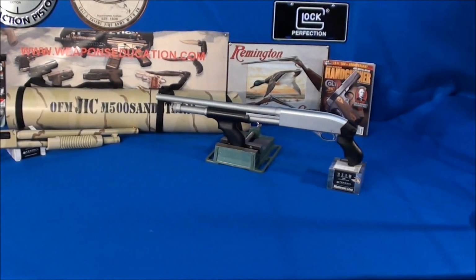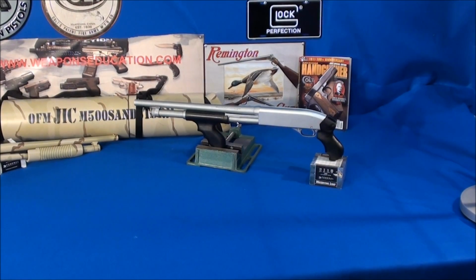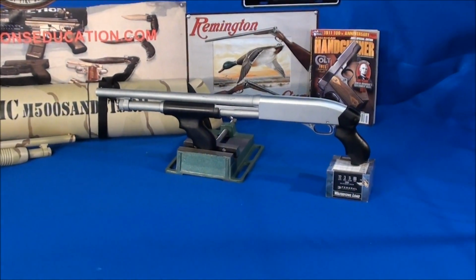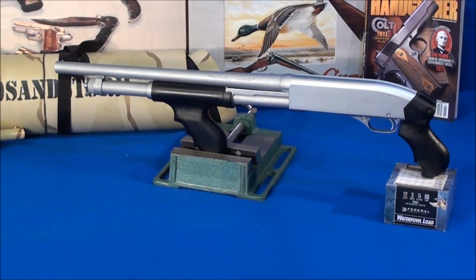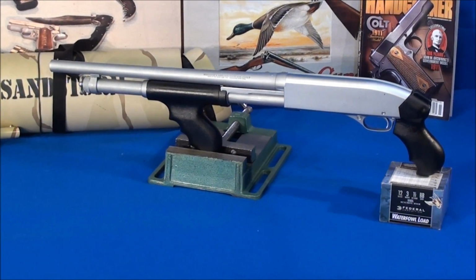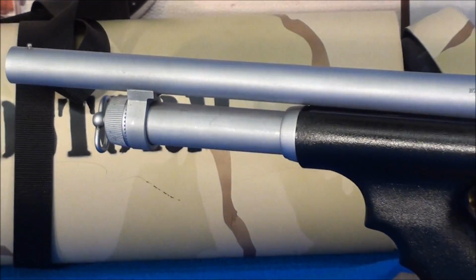I'm going to start with the one on the right because, of all the guns I have, and shotguns and rifles and all the toys I have and knives and everything, this might rank up there in the top 5. That's hard to do when you've got the arsenal I have. Let me tell you why. I purchased this in 1983.